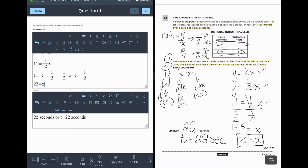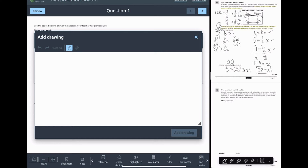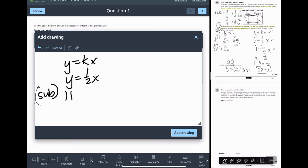You could try to draw it. So I will say that there is a possibility, let me make this a little bigger on this side, where you could, if you have a stylus, just do y equals kx, y is equal to 1/2 x, and then here we're going to sub in 11 is equal to 1/2 x, and then you could just divide so they can see it.